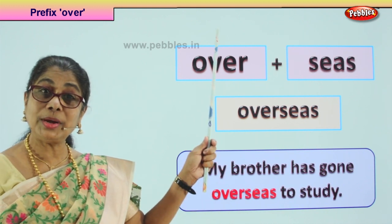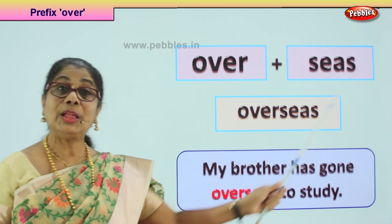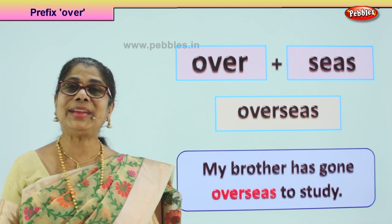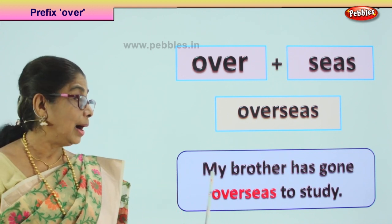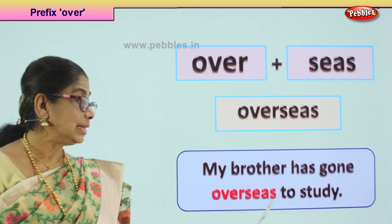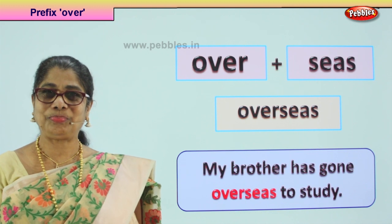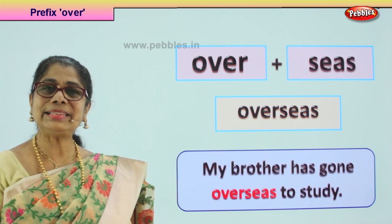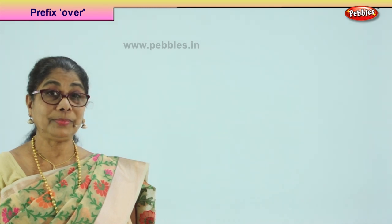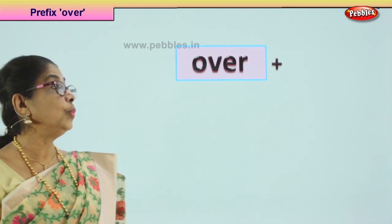What is the prefix word? Over. What is the new word we have here? Seas. What is the word we formed? Overseas. Let's read aloud the sentence. My brother has gone overseas to study. Good. Now, let's take the prefix word over plus a new word and let's look at the new word formed.